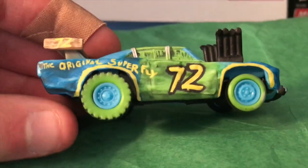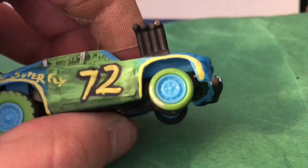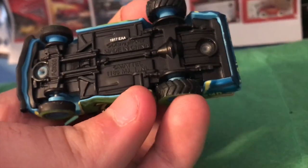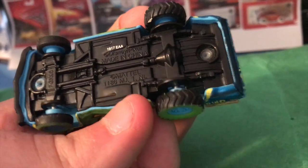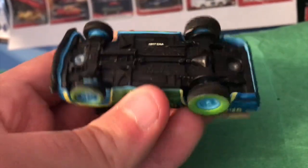Another thing I love with the homemadeness is, yeah, on both sides it looks different, you know? It looks handwritten. The 72 is different on either side. And I just think that's really nice. It really gives these cars a very unique vibe, a very unique feel. And the rubber tires also give them a unique feel, as you can see, with two different types of wheels.